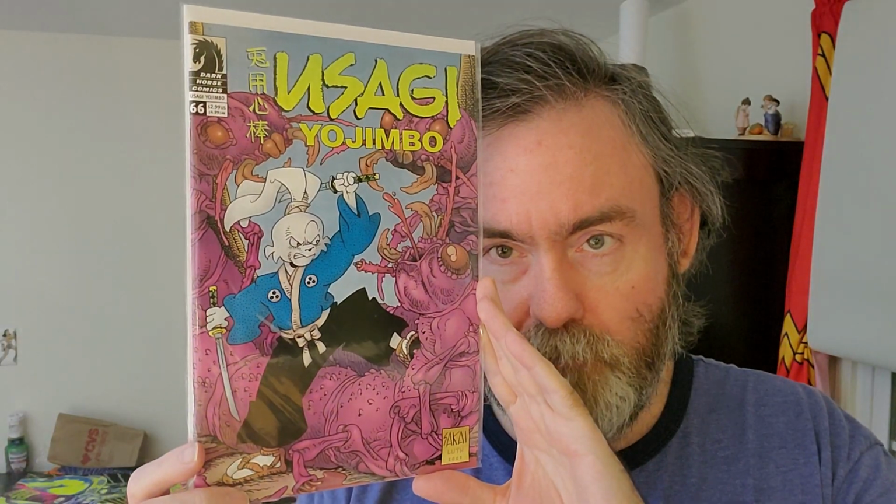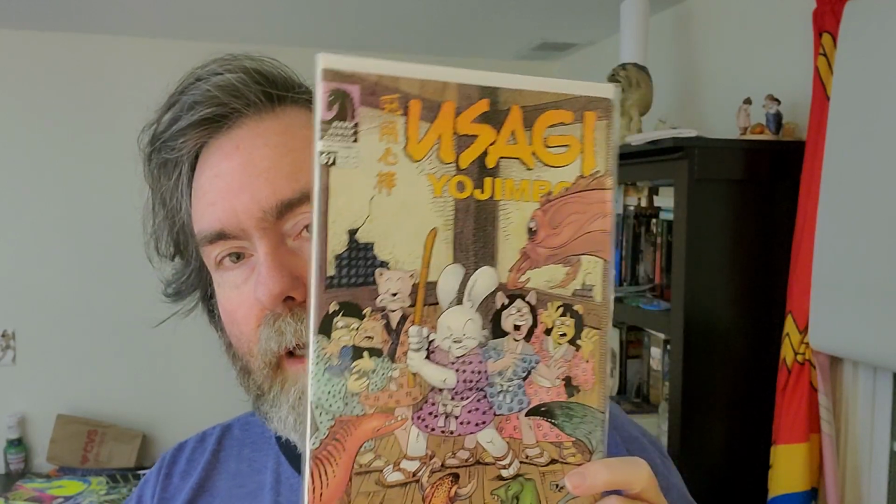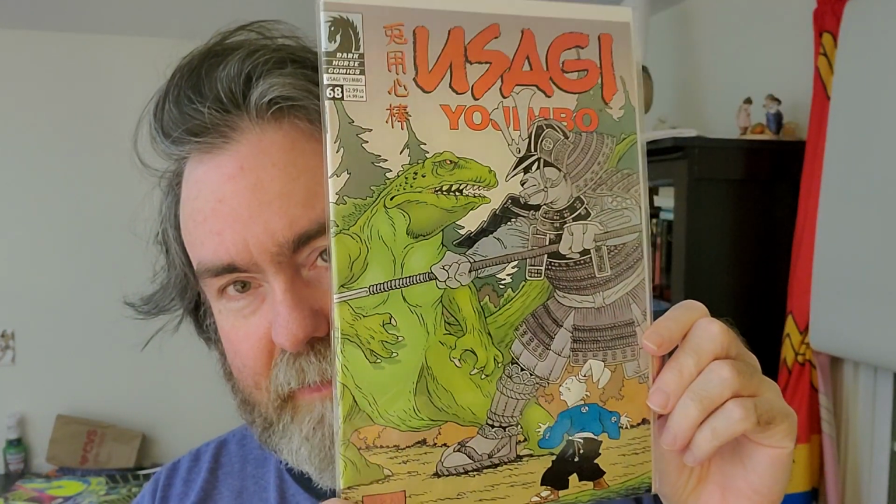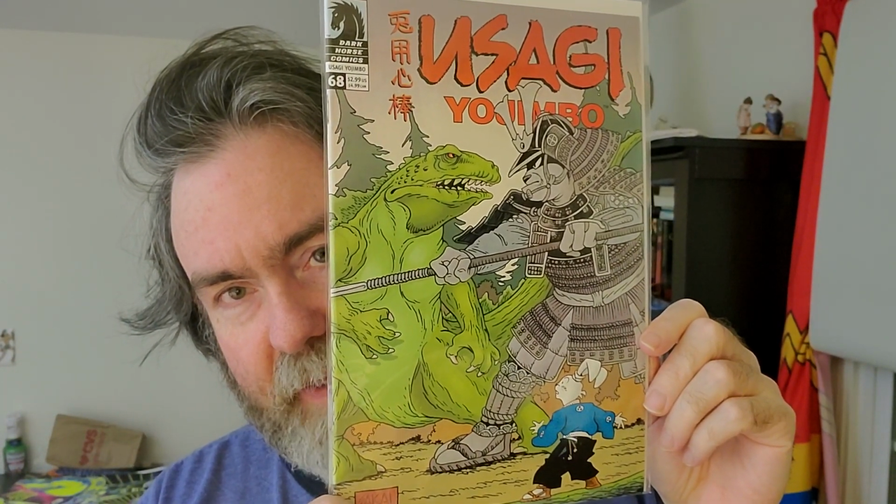66. '67. We're getting more covers without Miyamoto Usagi, as now that he has Jotaro with him in each issue, Jotaro is appearing on a lot more of the covers. So here's Jotaro defending other children against a bunch of monsters. 68, Usagi watching basically kaiju fighting.